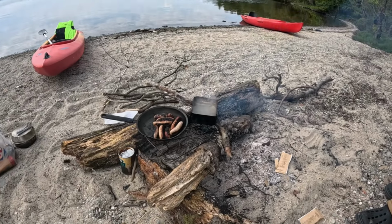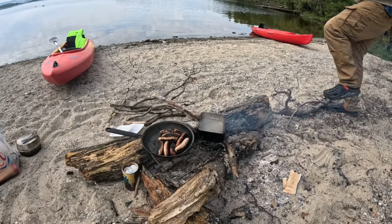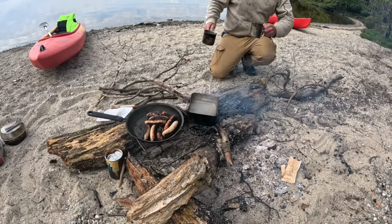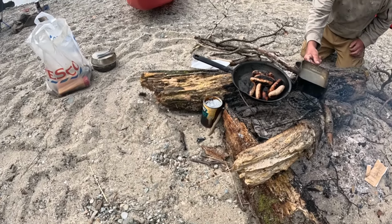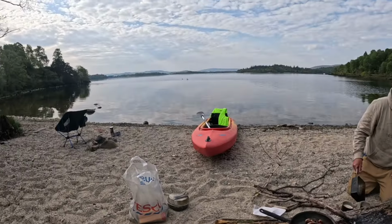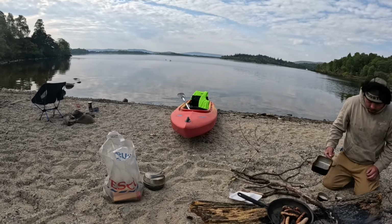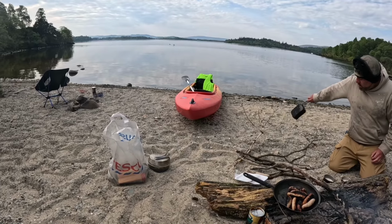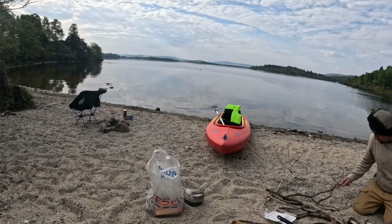Right then guys, day 3. Been up about half hour or so. I think it's about 9 o'clock. Ben's just getting the brews on now, and I've been cooking up some sausages and some beans for us for breakfast. We're not going to hang around long because there's mosquitoes everywhere. So we're going to get packed up after this, then we're going to head back over to the mainland and go to a pub for a burger or something, and to get freshened up. So we'll see you once we're all packed up and back on the water.